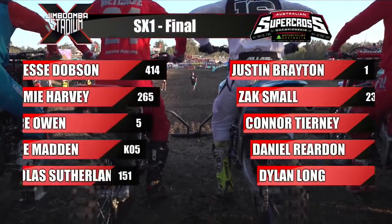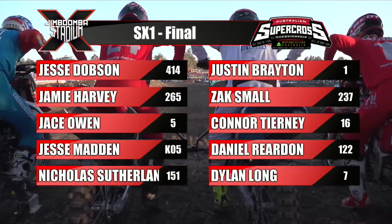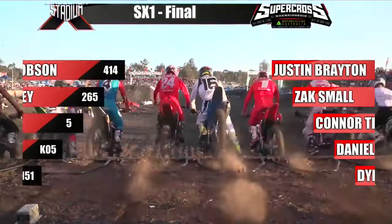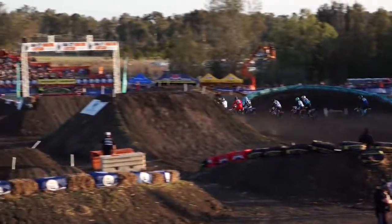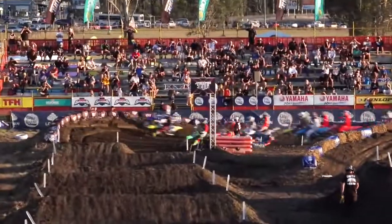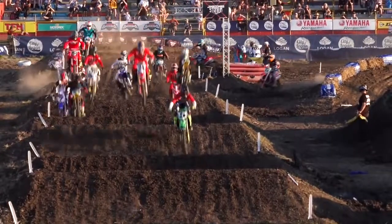Will it be Justin Brayton? There we see it. Jesse Dobson, Jamie Harvey, Jace Owen, Jesse Madden, Nick Sutherland, Justin Brayton, Zach Small, Connor Tierney. We are just about to go. Get a good start there. Looks like Metcalfe got a good drive, but from the inside there, it's going to be Jace Owen, I think, who is going to get the start on this one.